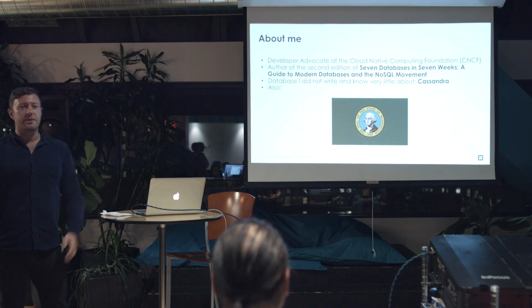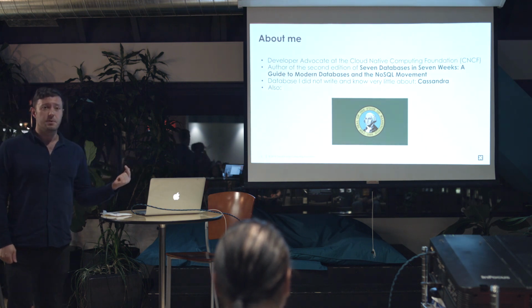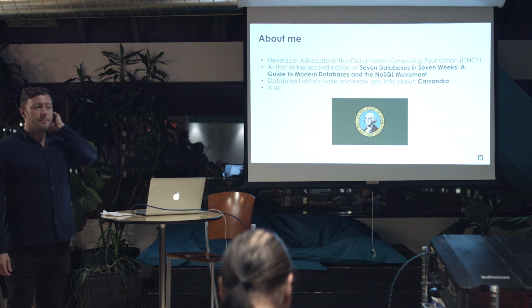In terms of databases, I do know a thing or two about databases. I authored the second edition of the 7 Databases in 7 Weeks book, which some of you may be familiar with. It covers one SQL database, which is Postgres, and then 6 NoSQL databases. So we got Redis, MongoDB, CouchDB, Neo4j, HBase. Originally, Riak was in the first edition, but we scrapped Riak for the second edition and did DynamoDB instead. So if you want a book that gives you a real like 10,000-foot overview of things, I think that's a pretty good place to start.